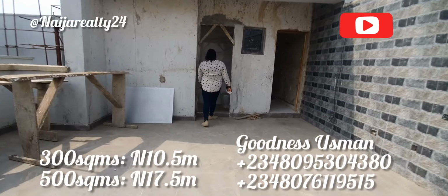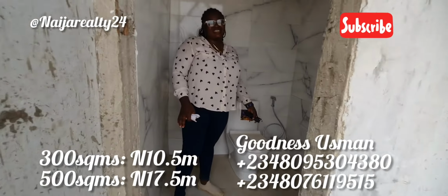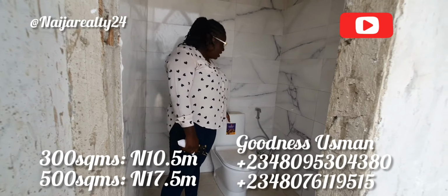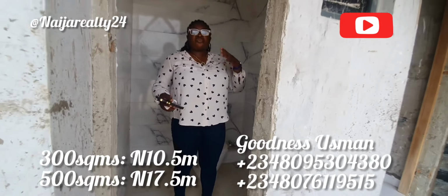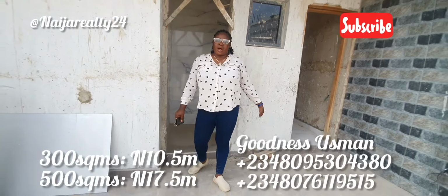Come on, see. There's a toilet here. It's basically a toilet and bath. So, bathroom, yes, you can bathe here and you can use the loo here. So you're not on the rooftop and rushing downstairs for someone to use the loo. No. Now you can do it right here.